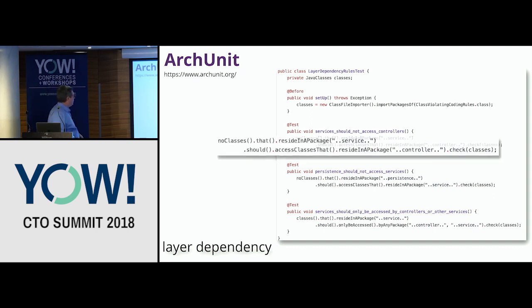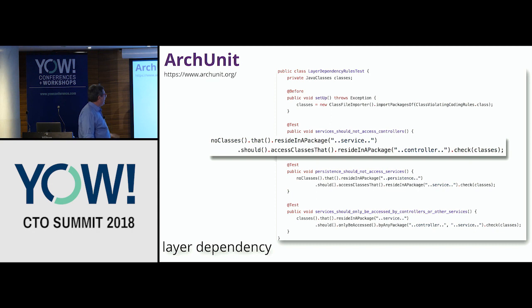I'll highlight the one in the middle here. No classes that reside in a package service should access classes that reside in a package controller. Now, many of you as architects have written almost this same English sentence in a wiki or SharePoint portal somewhere, and it was written once, read never by another human being.